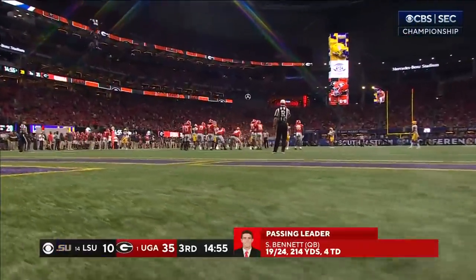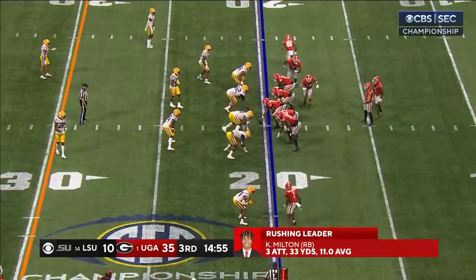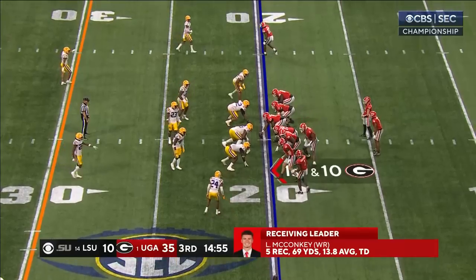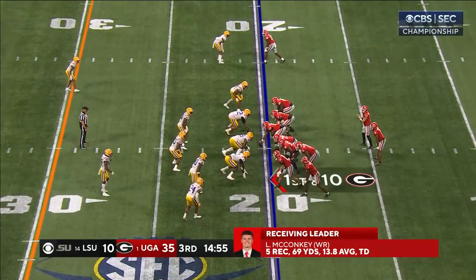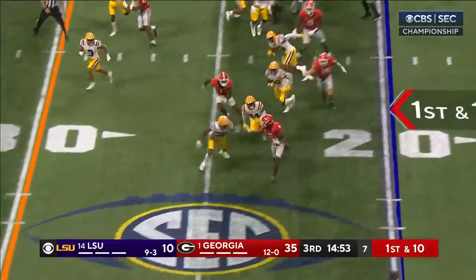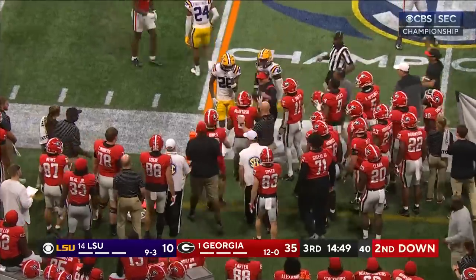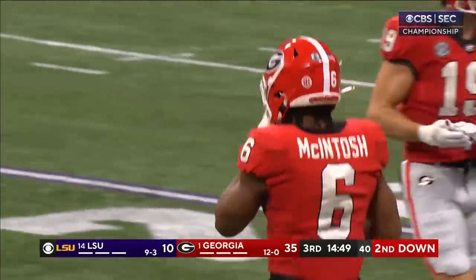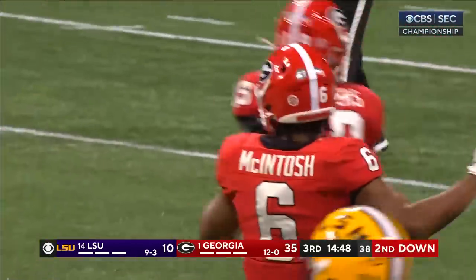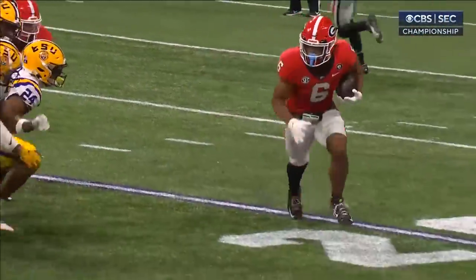I think BJ got it right. Brian Jones said, if you want to make it a game, LSU, you got to stop them right now. Now let's see what they can do. There's the two tight ends, both that caught touchdown passes, going from right to left to set things up for Kenny McIntosh to break one off the left side and 8 yards, maybe nine, as he pushes his way out of bounds.